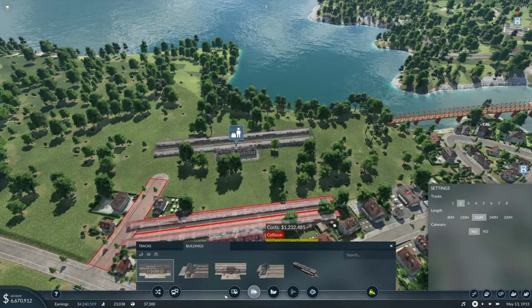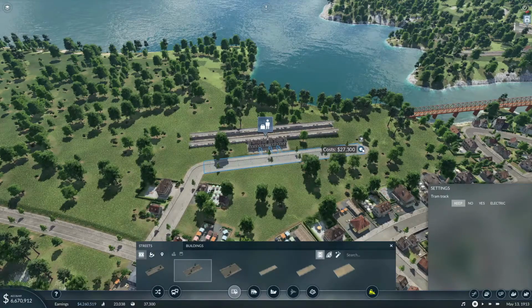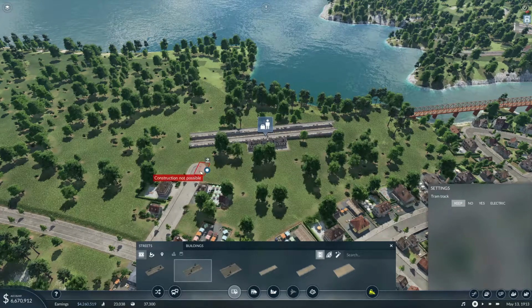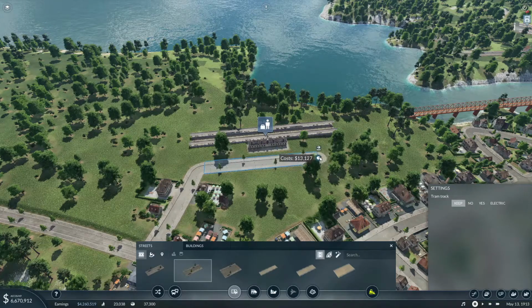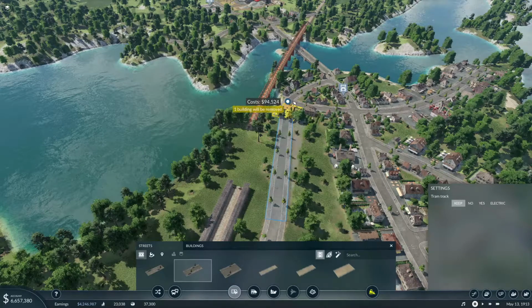There. And then we can rebuild this road to connect up a little bit. Okay, you need to go a little bit further north. North. Sure, it's fine. It's fine. There we go. And then we're going to bring this all the way over here. There we go.